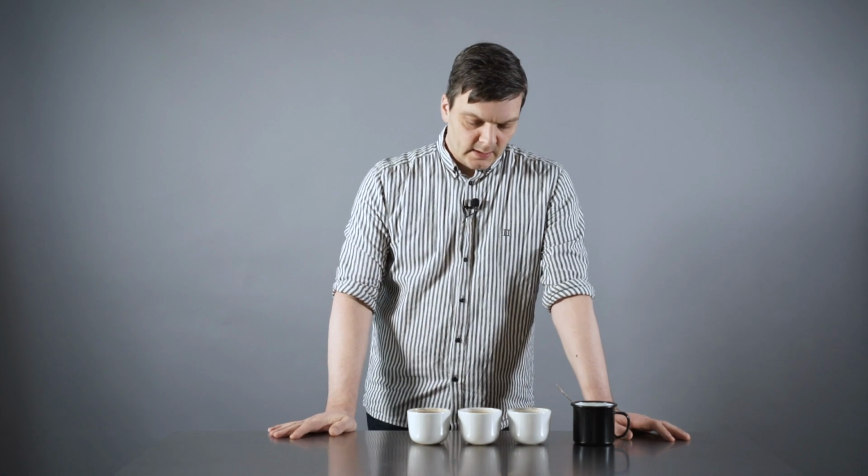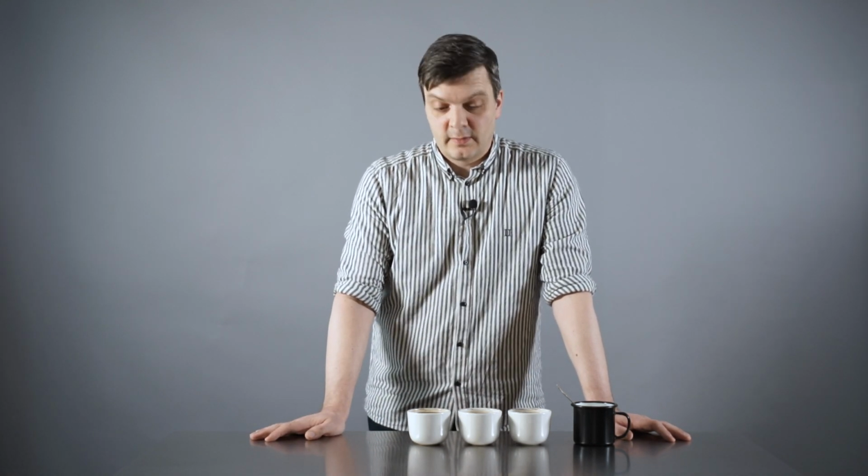And I think every year we see a slight increase in quality. Of course, there can be some fluctuations. But I think at least last year's main harvest tastes really good at the moment. So I'm really happy about that. And I think the biggest kind of difference is the cleanliness and the sweetness in the coffee. And sometimes you get these really nice fruit flavors as well.